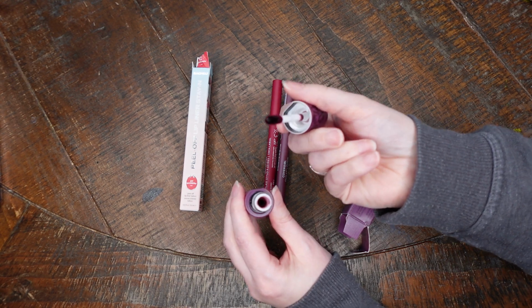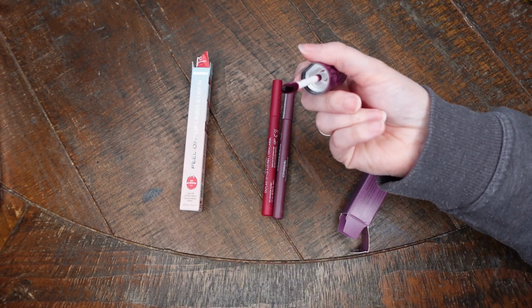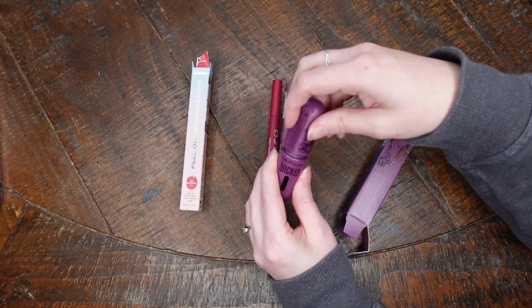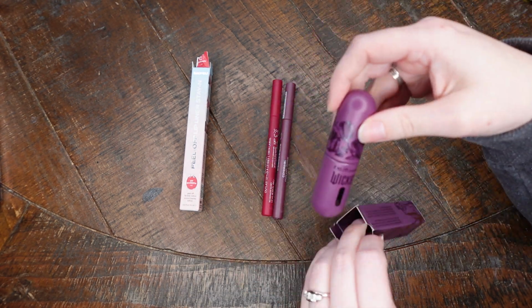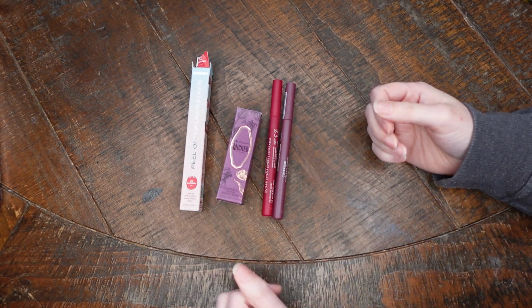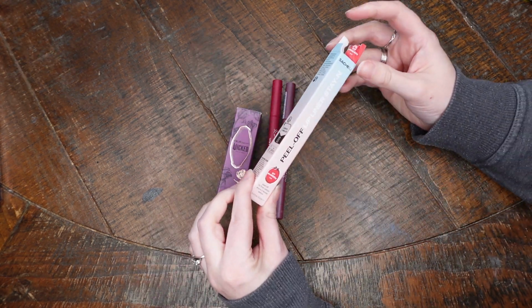It doesn't work as good as I was hoping, but it is good enough that I will keep using it, and it is such beautiful packaging. So even the box is beautiful. That's why I keep it. I have used it a couple times. So keeping that one. And lastly, we have this one.